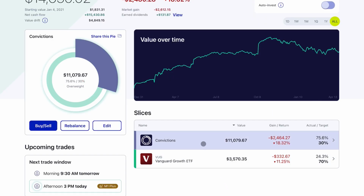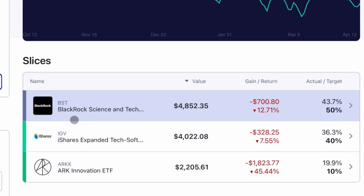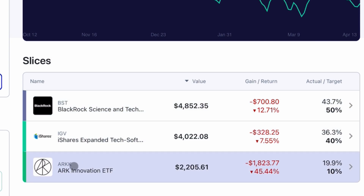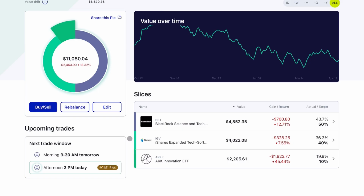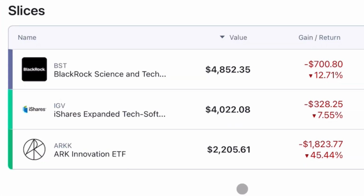But it gets worse. If I go into my convictions, we have 3 ETFs here: BST, IGV, and the ARK ETF. These are all high risk, high return tech ETFs, and thus they've been getting slaughtered over the past couple of months. My two biggest losers are ARK and BST. The ARK Innovation Fund is by far my biggest loser, down 45%.